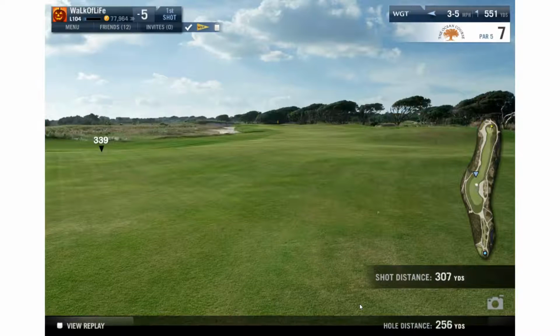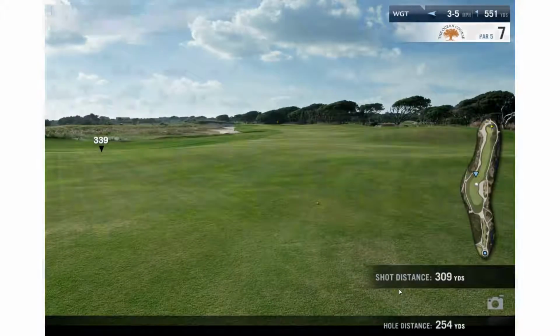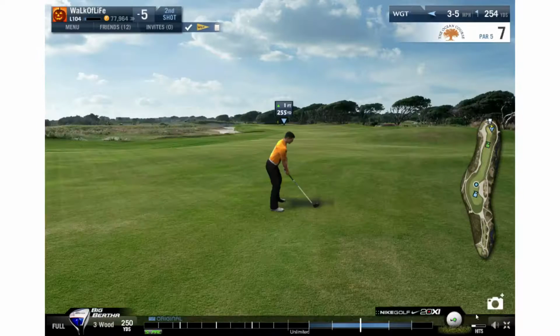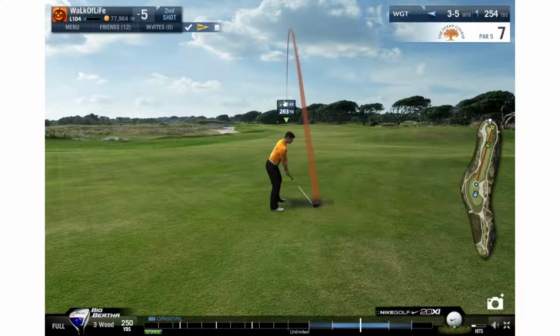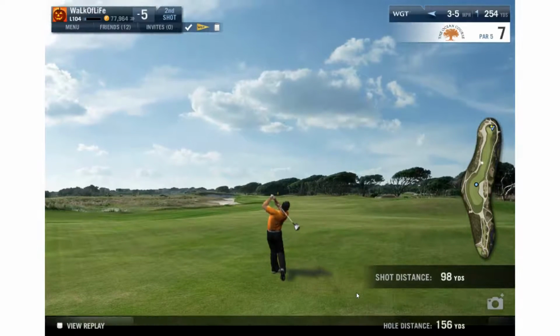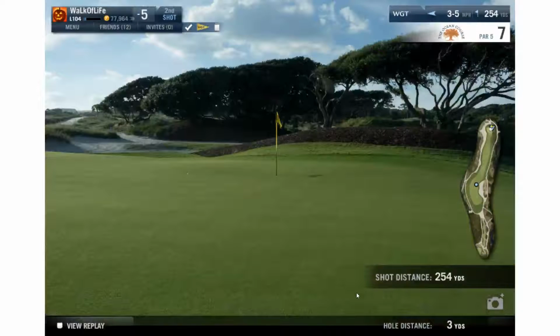Back pin on 7's always a little dicey. To not get this one that close. And we could get a bit of line early. Where we end up. Distance looks like it would have been quite nice. That's not bad anyway for a miss. 12 feet, I don't think it's a terribly difficult putt.